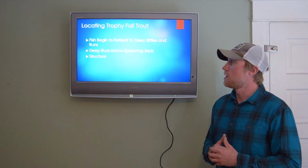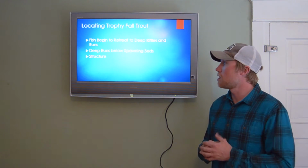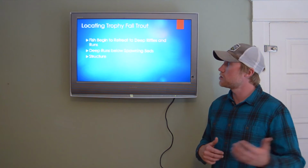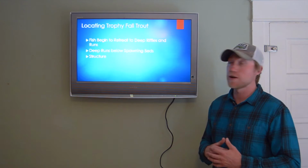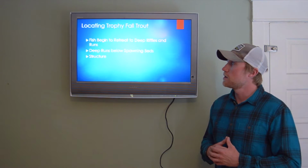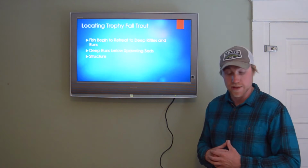Rock gardens, again, rocks, logs. On some other stretches, the upper South Platte, those undercut banks, stripping a streamer or throwing a dry against the bank can lead to some pretty explosive strikes from fish ready to ambush and come out from underneath that undercut.